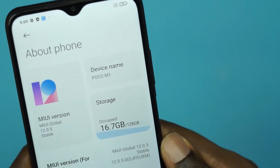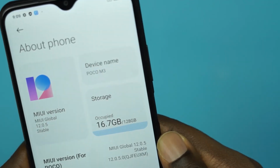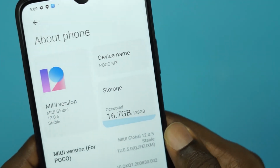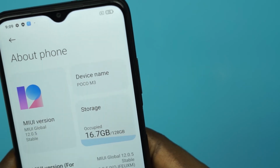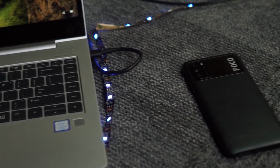Overall, this is a great phone to buy for anyone who wants a phone with a big battery, storage, for consuming media, and a good design. You can buy this phone as a gift for your parents or siblings, and they will love it. So here you have it, my review of the Poco M3.